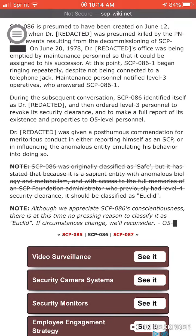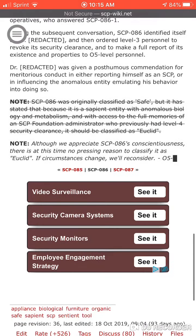Dr. Redacted was given posthumous commendation for meritorious conduct in either reporting himself as an SCP or in influencing the anomalous entity, emulating his behavior, into doing so. Note: although we appreciate SCP-086's conscientiousness, there is at this time no pressing reason to classify it as Euclid. If circumstances change, we'll reconsider. O5-[blank].